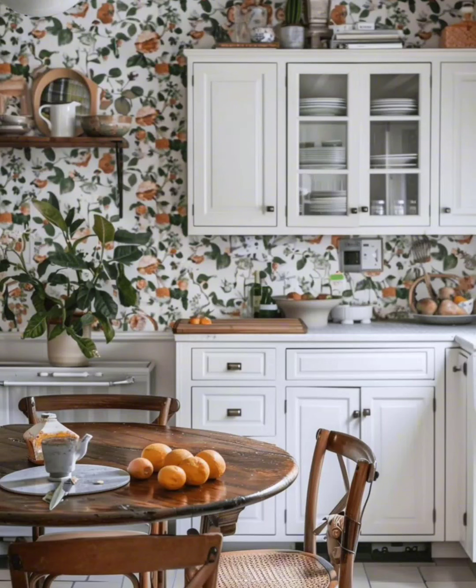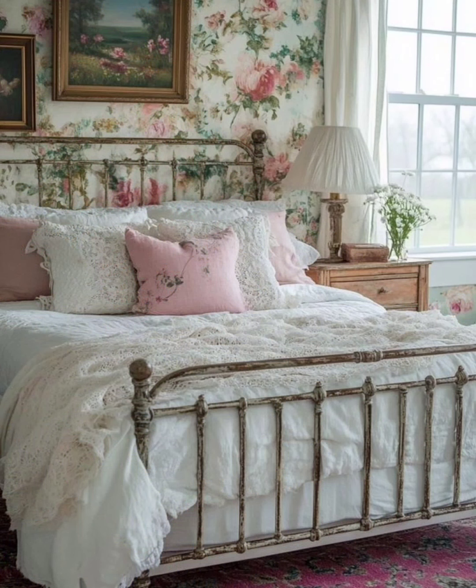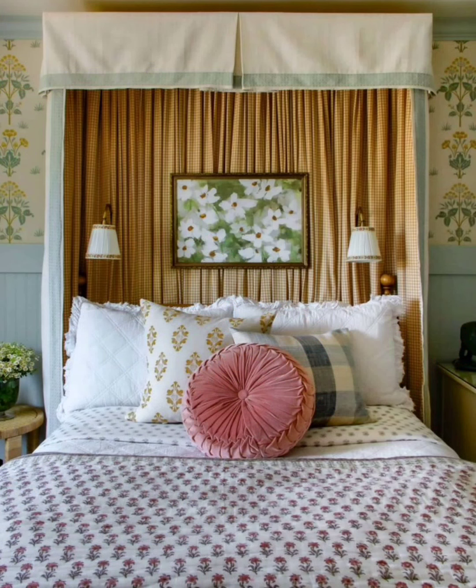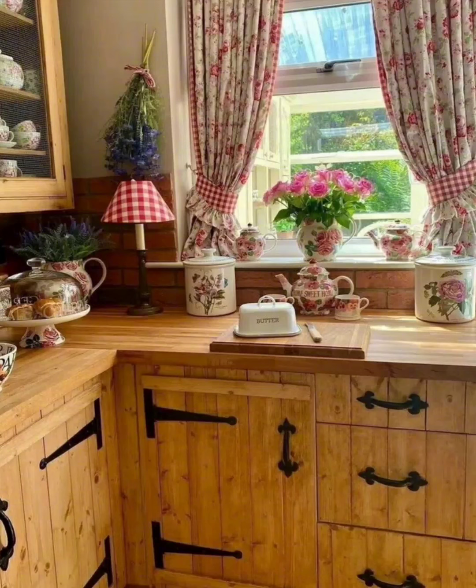In the living room, embrace mismatched patterns and textures. Think floral armchairs, lace-trimmed cushions, and knit blankets layered on cozy furniture. Mixing old and new pieces adds to the charm. Antique wooden tables next to modern lighting bring together the perfect balance of rustic elegance.